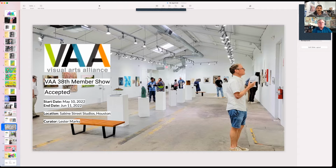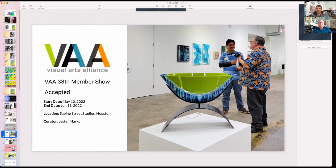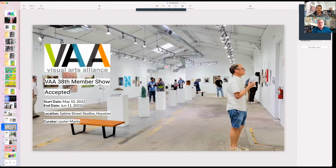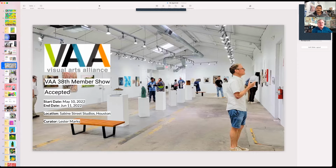Last week was the open reception, and I snapped some pictures to share with everybody today. I think it's a beautiful show altogether. Very nice show. They do such a good job, and they bring in these curators. Here we have Lester Marks, who's kind of the ambassador for art for the mayor of Houston. So he's a very big name in art in the Houston area.